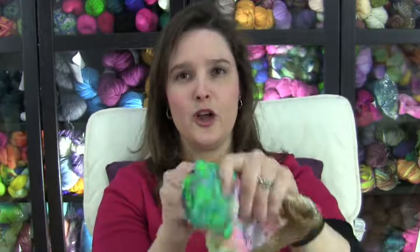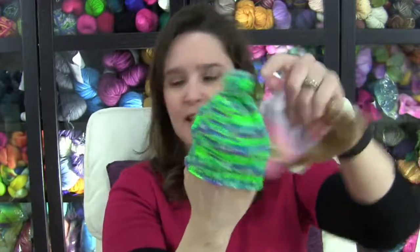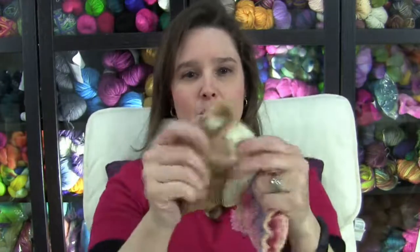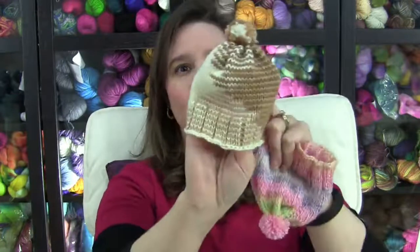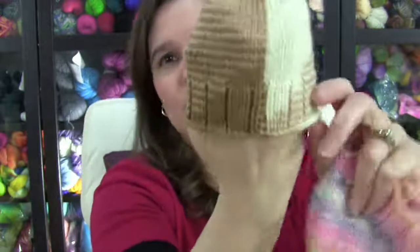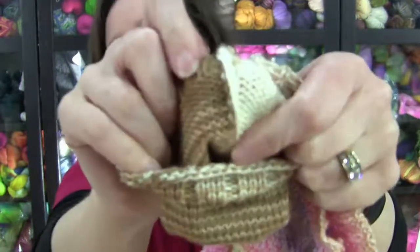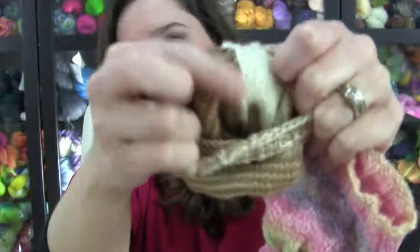So I have this one. This was my first putting the pom-pom in, and it's not as secure as I would like, but it's not too bad. And then once I kind of knew what I wanted to do, these other ones are a little bit better. And it does have a seam. You'll see here, this is the seam side, but it's just mattress stitch, so you don't really see the seam from the outside. It does give you a little bit of a rib or a ridge inside, but it's not too bad.